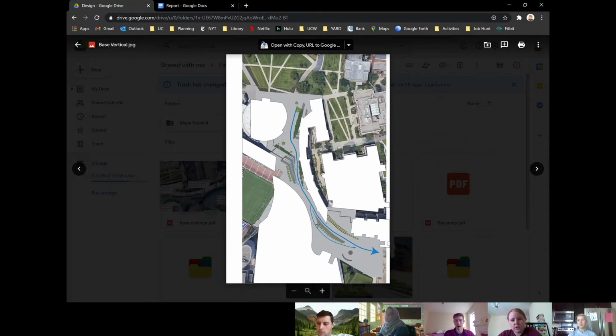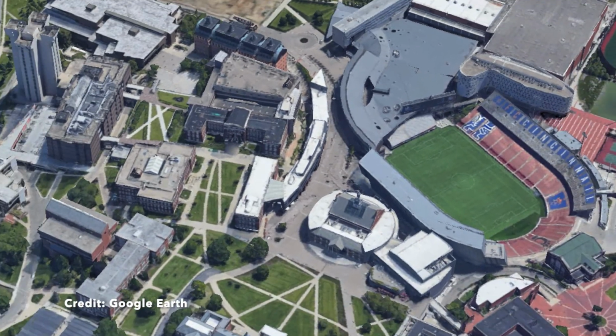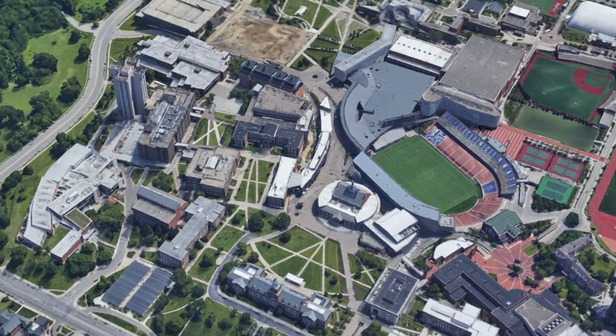Through these simple upgrades to the existing infrastructure, the Main Stream project will lessen the campus's impact on its neighbors in the surrounding city, all by creating a blue street through the heart of UC.